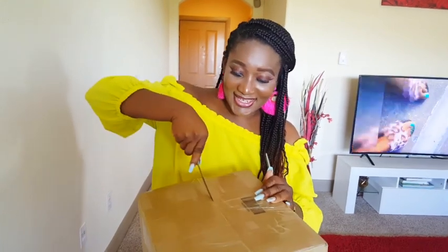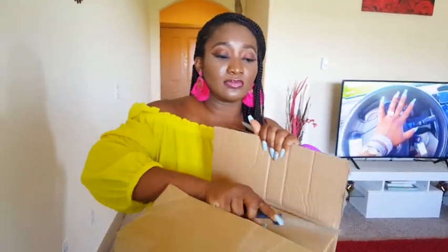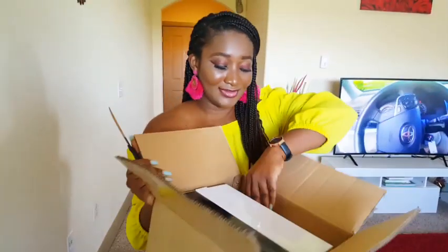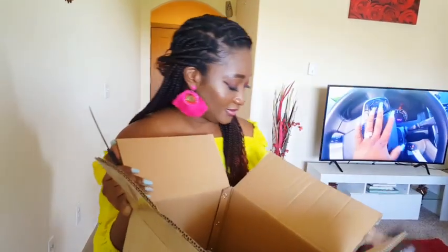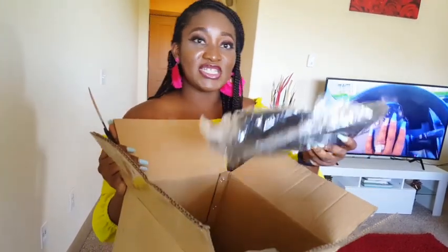So guys, let's go straight to the unboxing. I have my knife here with me. I have a scissors, but I feel like the knife is just gonna get it. I'm excited. We have a lot of items to uncover. These are the shoes, and I have to give it to Shein though. I would say I actually love the packaging. I love what I'm seeing. Another pair of shoes. Oh my god! So the first item I'm so excited to be revealing is a floppy hat.